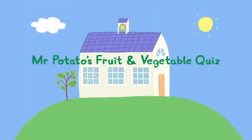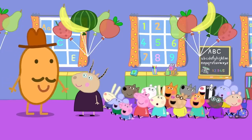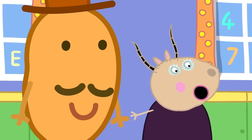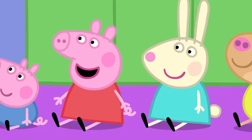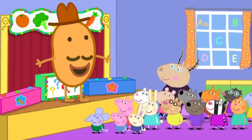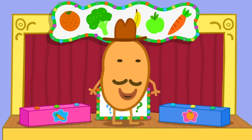Mr. Potato's fruit and vegetable quiz. Fruit and vegetables keep us alive. Always remember to eat your 5. It is good to eat 5 fruit and vegetables every day. Children, Mr. Potato has come to find out how much we all know about fruit and vegetables. We know everything about fruit and vegetables. And I know everything about carrots. Good, because today we are going to have a fruit and vegetable quiz. Ooh! What is a quiz? A quiz is where I ask you a question, and if you know the answer, you press the buzzer.